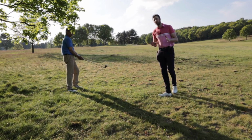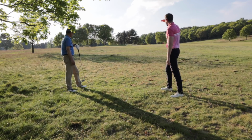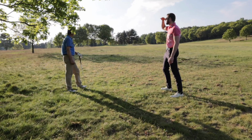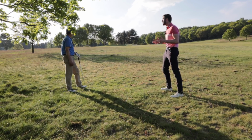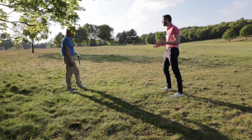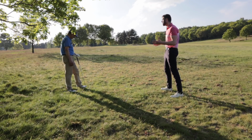So let's just make sure we don't forget the process. What's the distance to the front of the green? It's 96 almost. And what's the distance to the back? 125. So we've got about a 30-yard depth there. That's a big landing area. That gives me a bit more confidence. Rather than having one distance, I've got a 30-yard gap now to choose a golf club to make sure I get to the green.